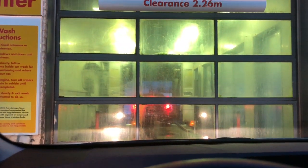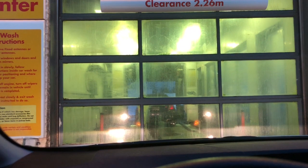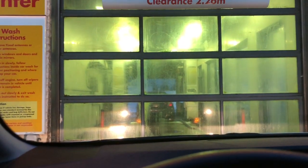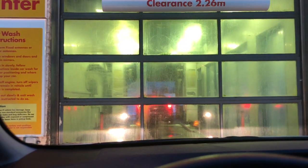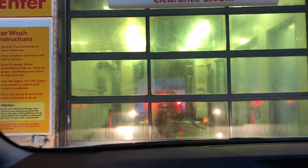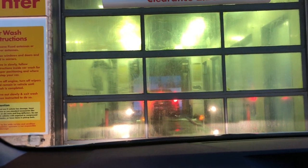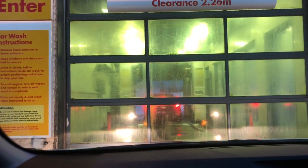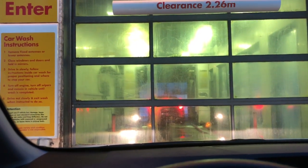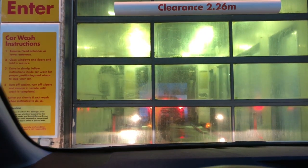Okay, so right now the guy's going through the dryers. He got the ultimate touch-free wash, which we are about to get. We are planning to get a soft-touch wash, but we are not doing it because it is too cold outside, and the brushes may scratch our car. So to prevent that, we will be doing the touchless. A night revisit.